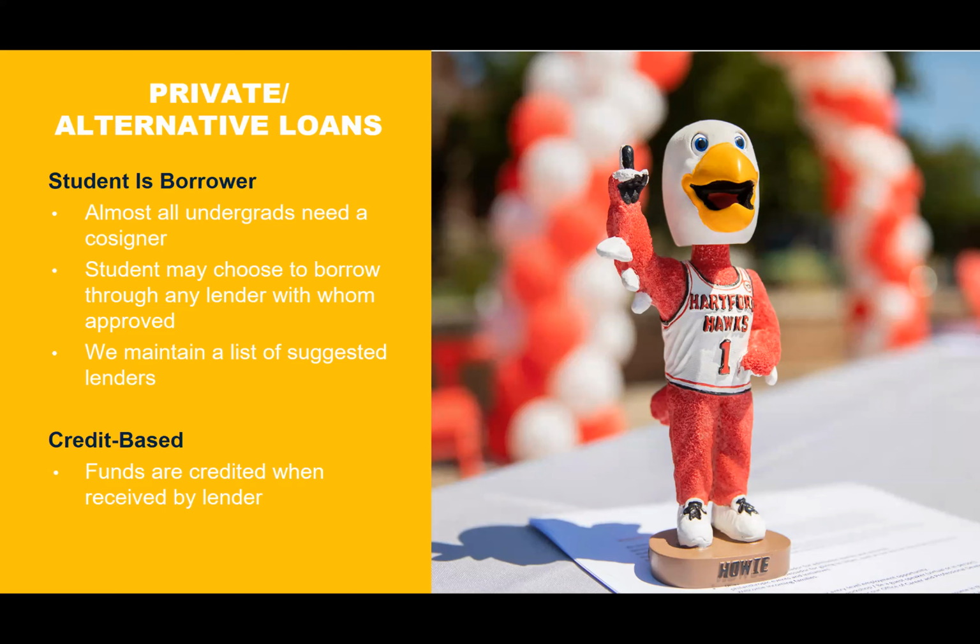Again, we do maintain a suggested list of lenders on our website, and it will actually allow you to compare lenders side by side through that tool. So it is a really good starting point. But if you need assistance with that, certainly we would welcome you to contact our office.